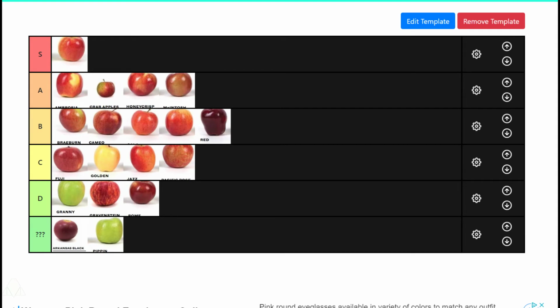So yeah, I don't know. That's my apple tier list right there, and I'll just do a quick once over. You know what? I'm gonna move crab apples up into S tier just because I like them so much.